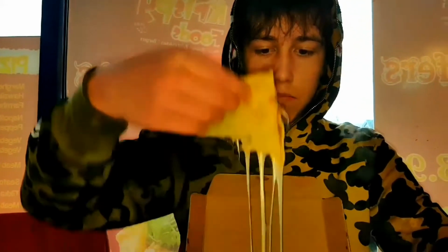The pizza's generally steamy, and the cheese is tangy. The round pieces in the pizza are good. If you see them in pizza, that means it's a good pizza. But now for the taste test.